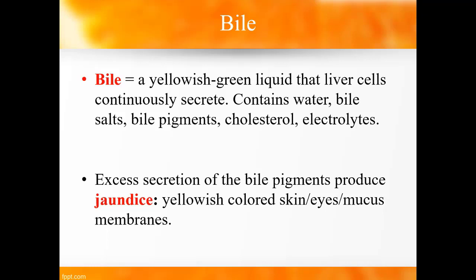Think of a typical Simpsons character, that yellowish tint to them, but in real life. You can see that in their eyes, you can see that in their skin, and the darker yellow it is, the more serious it is. Having jaundice is a very good indicator that the liver is starting to fail.